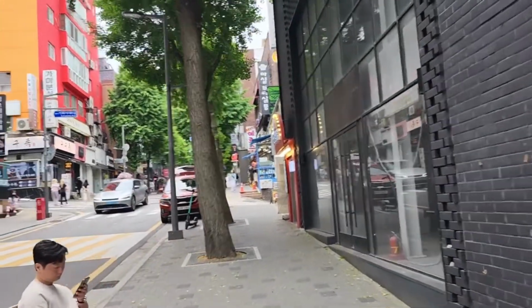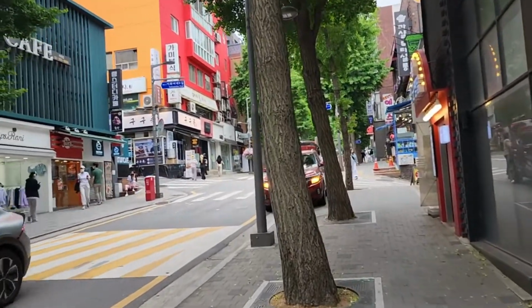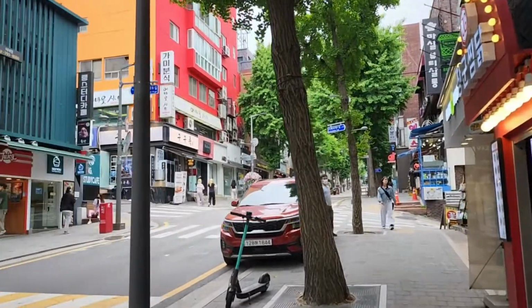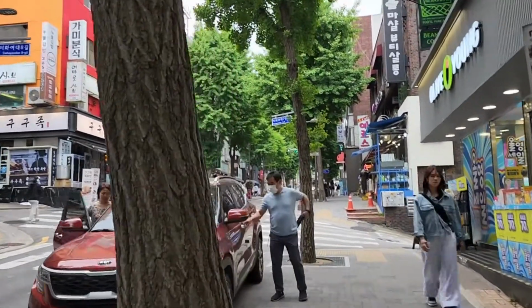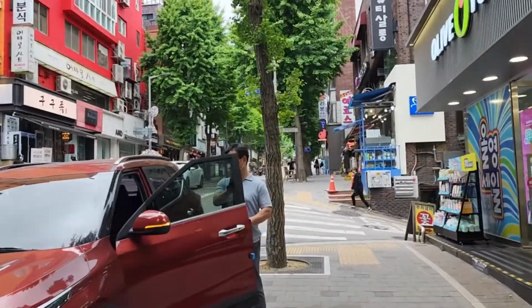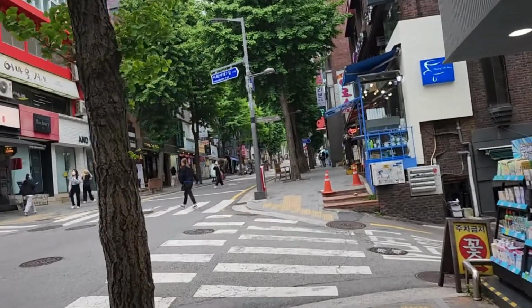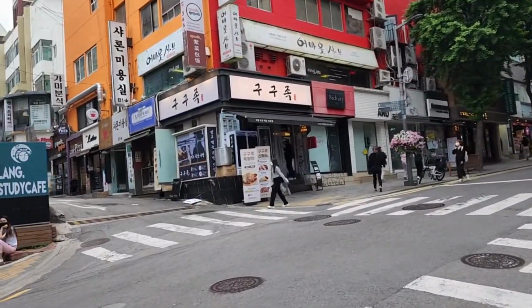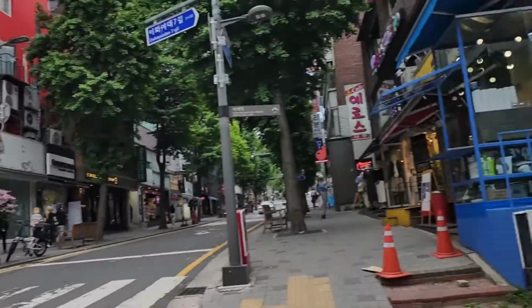Now, I personally didn't come to Ewha that often. I think I've been here a total of like 2 times, but the 2 times I did come here, it was just to meet a friend for some lunch or something like that. I never went to the university like that. Today was my first time going to university, and I prefer going to Hongdae, which is also not that far away, or Sinchon even, which we'll also go ahead and check out.